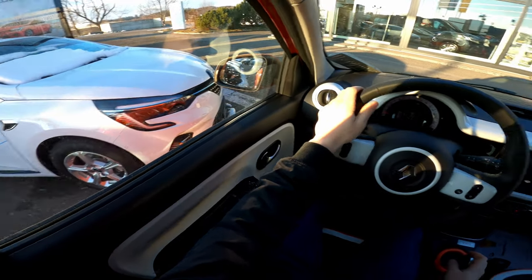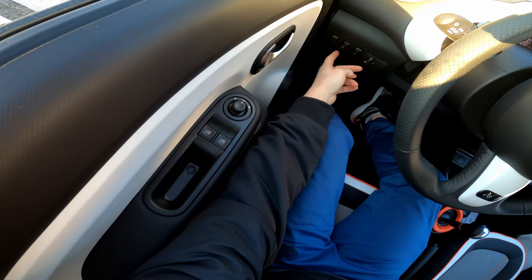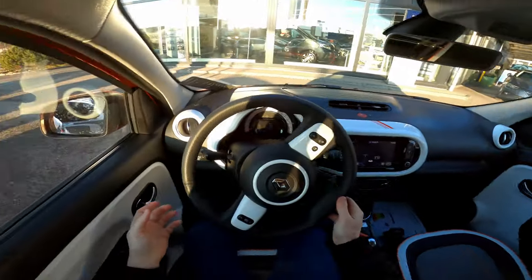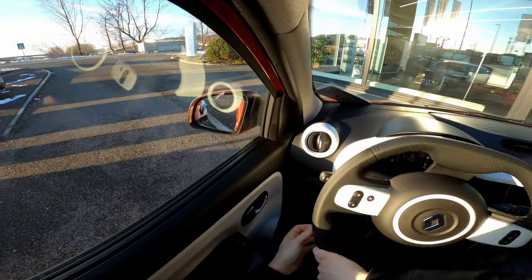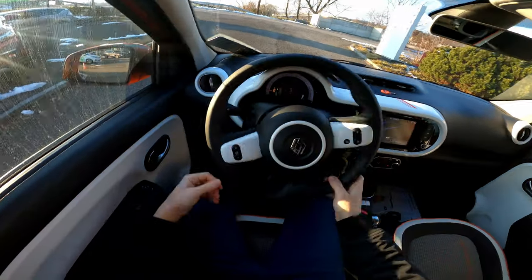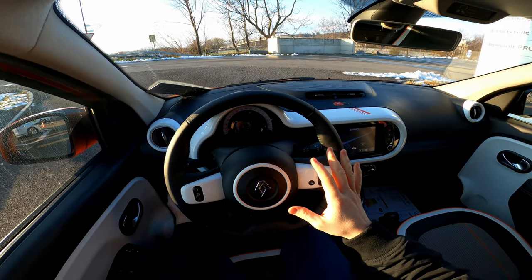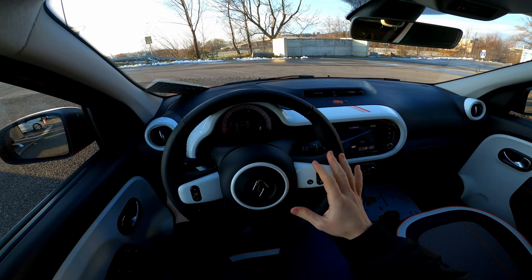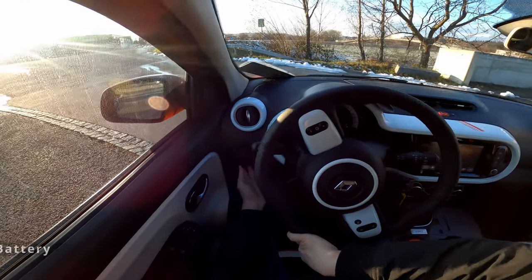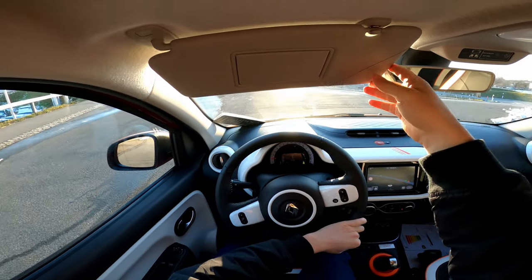Let's start it. It's silent. Also, you have a button here, by the way. If you want the car to make some noise, you press this button and the car will make a noise, so the people around the car will hear your car. Right now, you can hear some noise. The car makes some alien noise. Pressing one more time, it's quiet. Just like that. Anyway, I want it a little bit more quiet, to be honest.